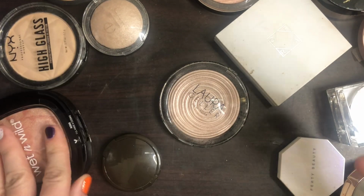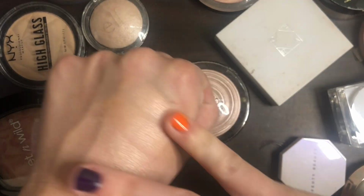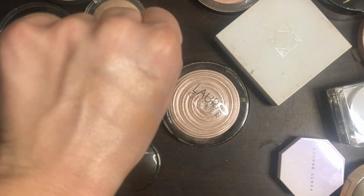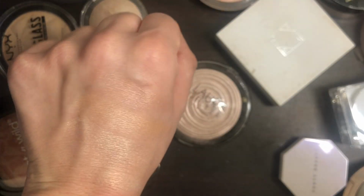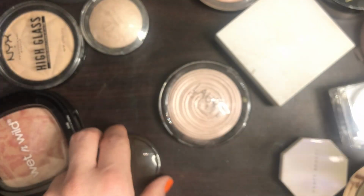video. And honestly, I don't love it as much as I thought I was going to. It's supposed to be, I think, a dupe for the Hourglass stuff. But it's not really. I mean, I've never tried Hourglass, but it doesn't seem like it is. But I like it. It's shiny, but again, it's got a dark base for me. But overall, I'm not mad at it.